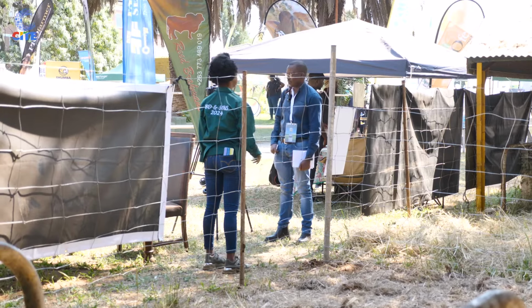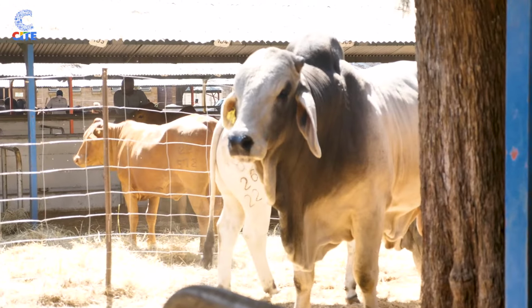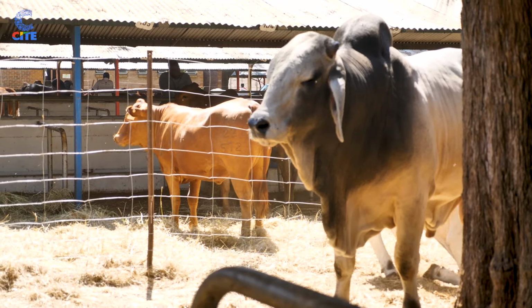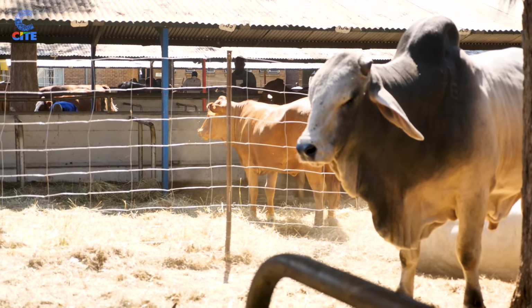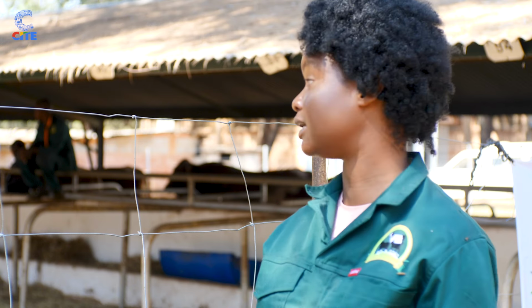Yeah, so maybe you also have Brahman here. Do you keep Brahman as well? Yeah, we keep Brahman. We breed pure Brahman. So let's compare the weight for a 2-year Brahman and the 2-year Beefmaster. What will give you the proper weight? I mean, nice weight commercially. What will give you money if you had to sell as steers? The Beefmaster. Yeah, it's got a high feed conversion efficiency as compared to the Brahman.